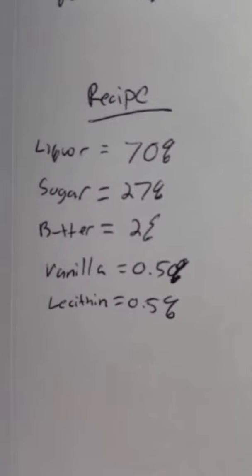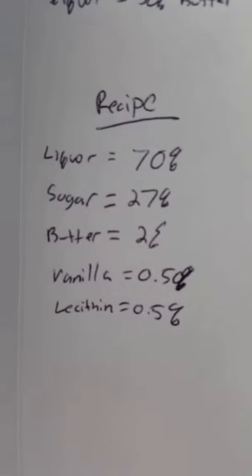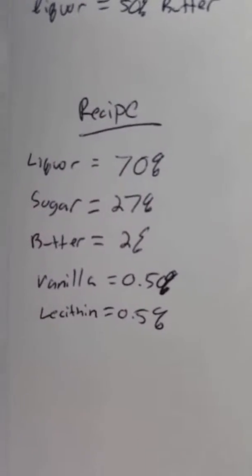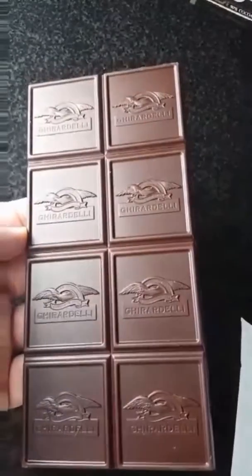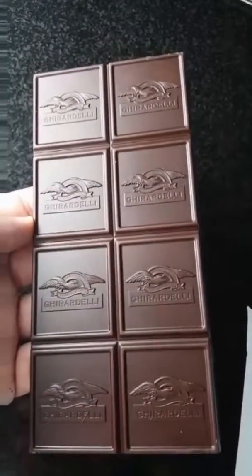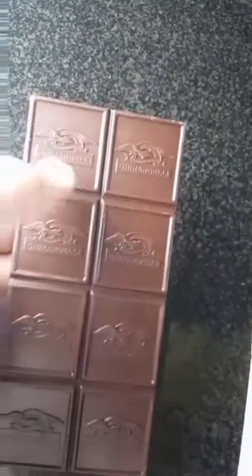So I just kind of wanted you to see when you eat a dark chocolate bar, you're eating 35% fat and 27% sugar. Would you have guessed when you first looked at this that a quarter to a third of this whole bar is made of fat? That's like 2 whole squares of fat.